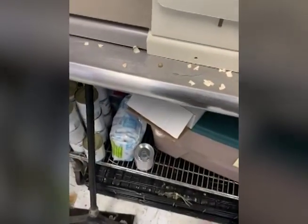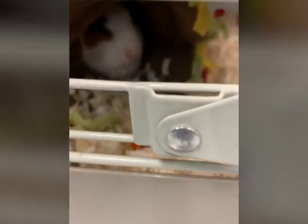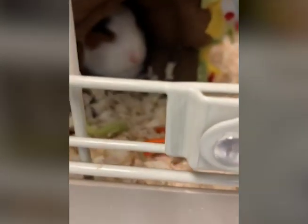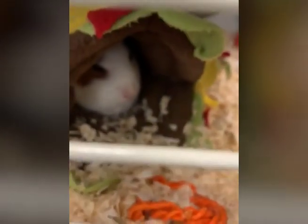And then we have Hazel. She's a guinea pig. She's white, brown, and black, and she's about 8 months old. She's all by herself. So if someone has another guinea pig at home, hopefully you'll be able to come get this little baby. She's in here all by herself in her little house. And I think she doesn't really want to come out. Do you, babe? You're a pretty girl, huh?